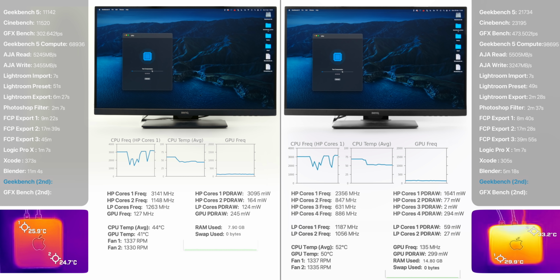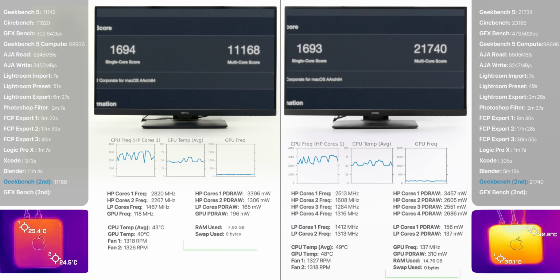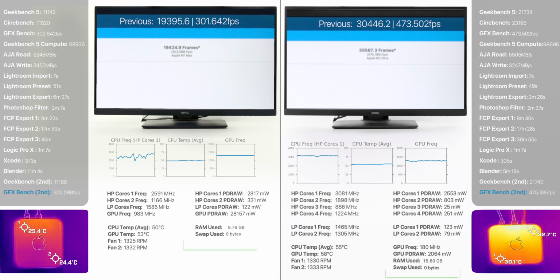Then we ran Geekbench a second time to see if these machines would throttle, as they have been running all of these tests for close to 2 hours now. And luckily, there was zero throttling here, with some of the numbers actually being higher than in the first run. And the same applies to GFXBench, where the M1 Ultra actually scored 2 frames per second higher than in the initial run.